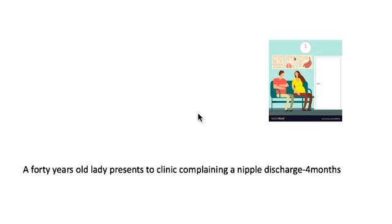To another pathology on breast diseases, a discussion on breast pathologies rather. So just take a while and have a look at this clinical scenario. It's a discussion on nipple discharge, and here it's a 40-year-old lady, and the duration is 4 months. Like in any other instance, we have to take a history, then examine and think of investigations, what to do, and then the treatment.